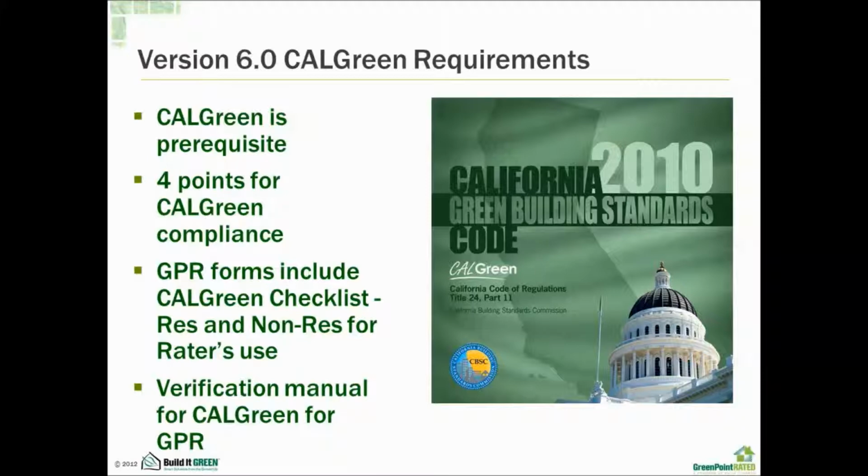If a jurisdiction would like you to do CalGreen verification for code, you may use this tool and it may be helpful for that effort, but that will be based on whether or not the jurisdiction would like to identify special inspectors to do CalGreen compliance verification for them.